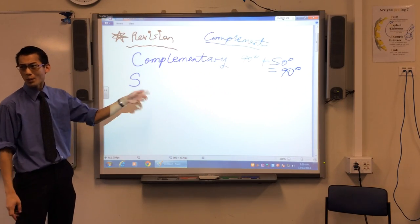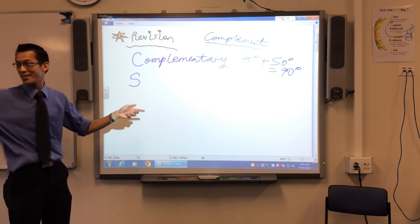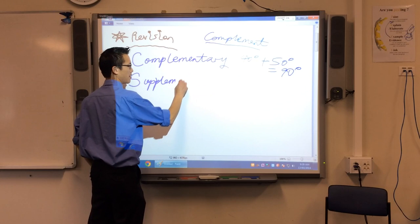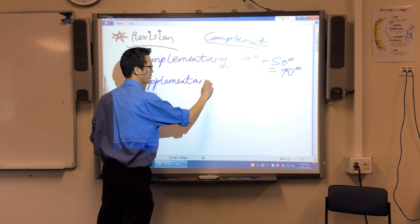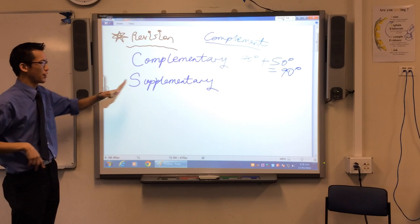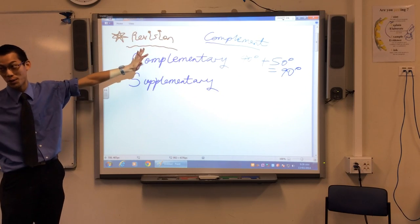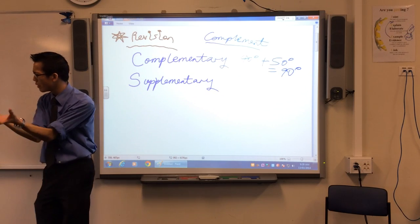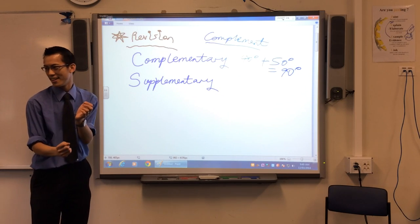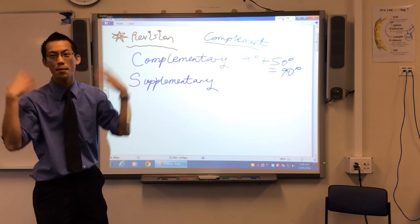Okay, what was the other word? Do you remember what it was? Yep, well done, supplementary. So as you remember, supplementary sounds like complementary, with good reason. What does it mean when two angles are supplementary? Yes? Add up to 180.